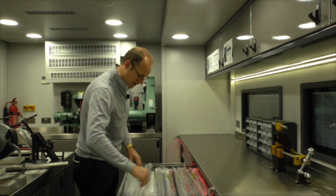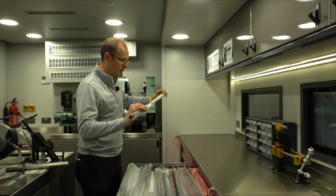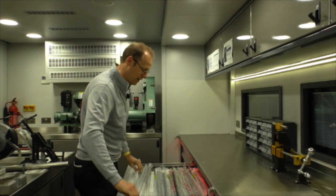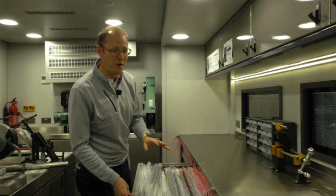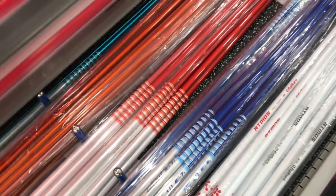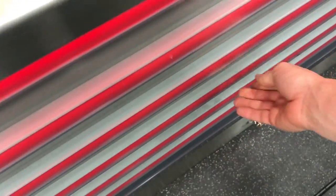There'll be things like this very classic Rogue, Aldila Rogue driver shaft. That's the one I have in my driver, but then there's also a whole host of different options in here that you probably wouldn't have seen before. So every different shaft manufacturer is catered for and is carried on this truck.